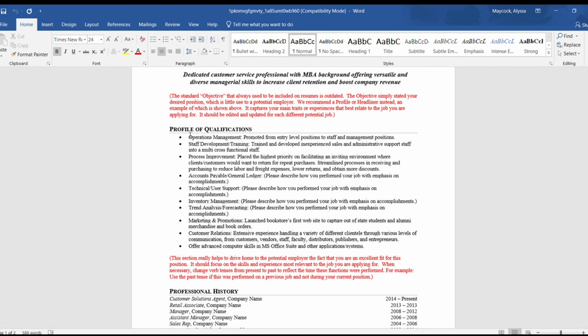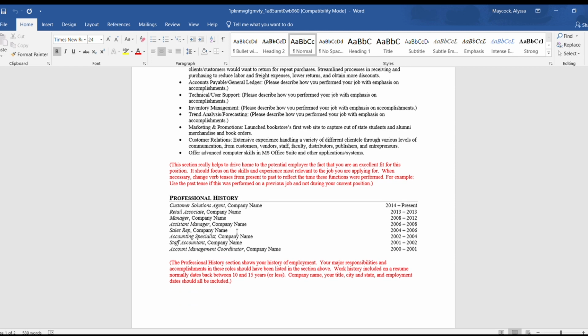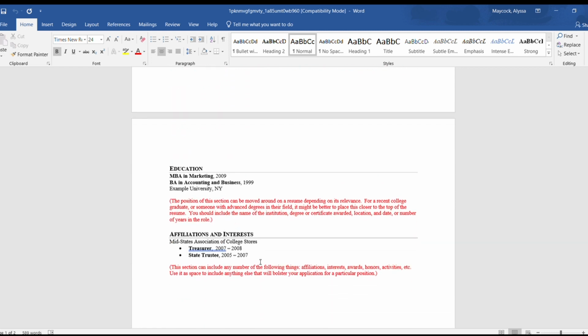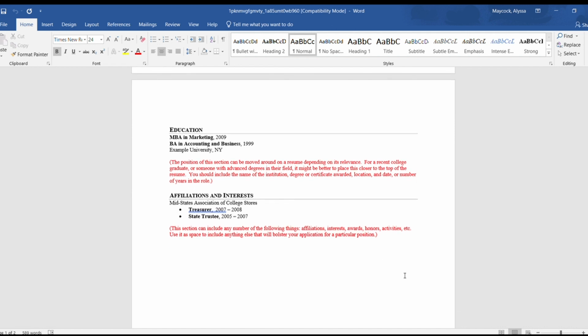Then we have the profile of qualifications or the skills, professional history, education, and affiliations and interests. Now, especially with all of that extra descriptive text, this goes a bit over the recommended 1 page for the resume, but it's very easy to format it and change it so it all fits on 1 page.